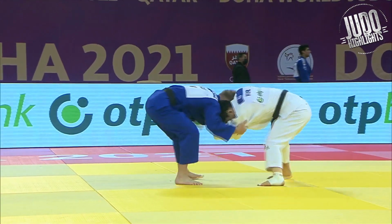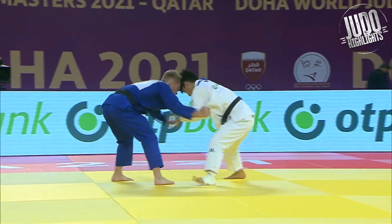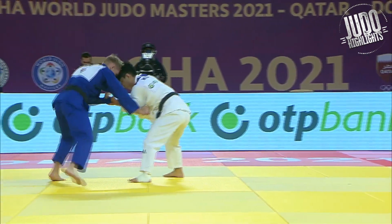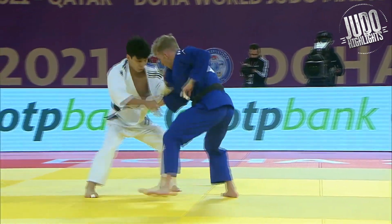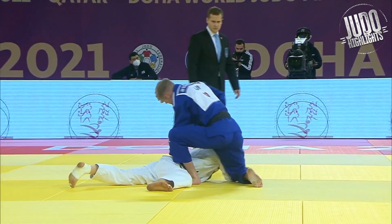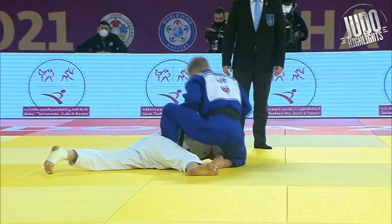So this is An's first matchup for the day, and it's against the Australian Katz Nathan, where this match ends pretty quickly, ends up going to the ground. And then, unfortunately for the Australian, there's a little bit of an injury.